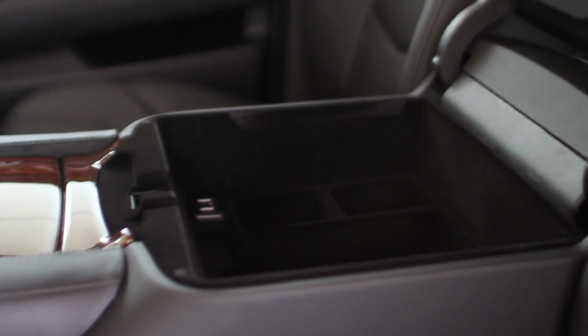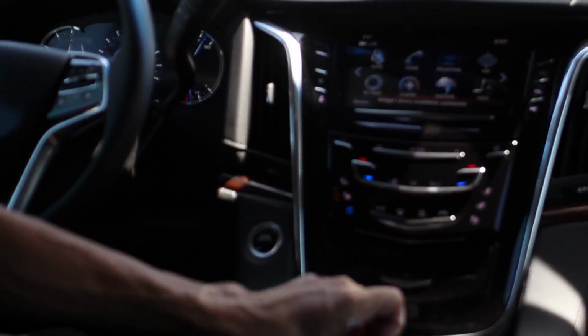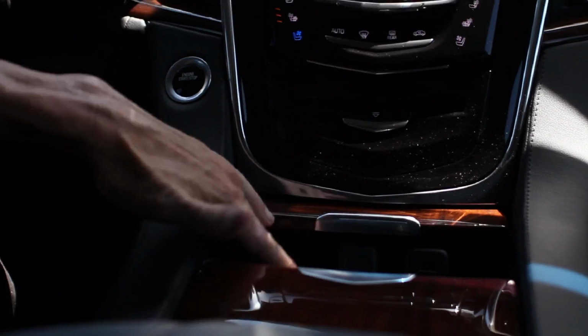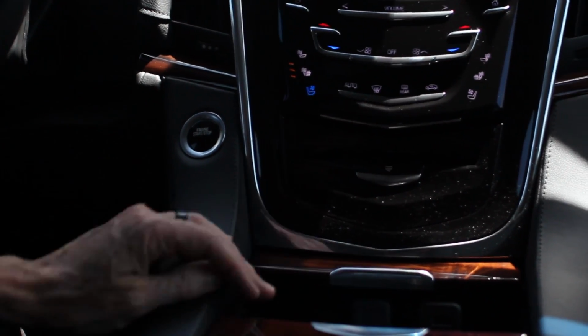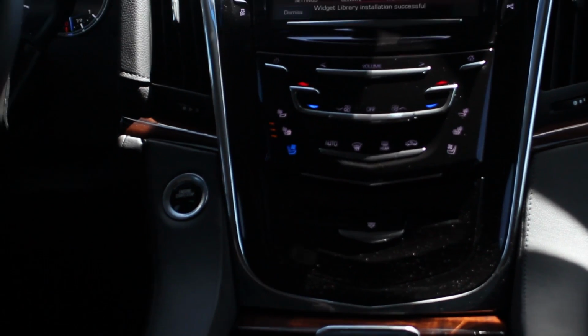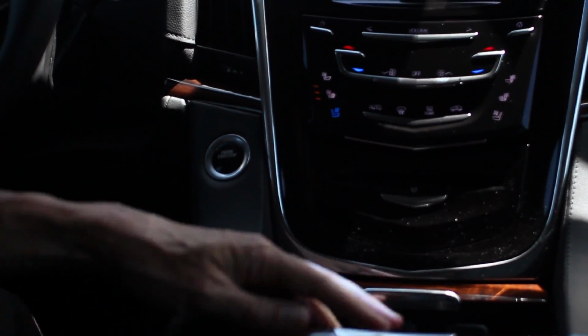Inside this console is an absolutely massive amount of space, along with two other USB ports and a wireless headphone jack, or an auxiliary jack, however you want to call it. It's got another set of storage here with 2 other additional USB ports. So I've got 2 in the back, 2 in the console, and 2 up front. We can be charging 6 devices at one time.